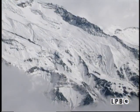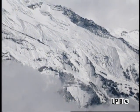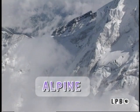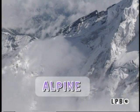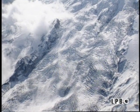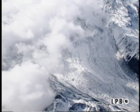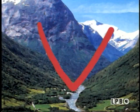And there can be glaciers on mountains like Mount Rainier too. Those types of glacial landscapes are called alpine, meaning they form in high elevations. With the help of gravity pulling them down, they create mountain valleys. Alpine glaciers can turn V-shaped river valleys into broad U-shaped ones.